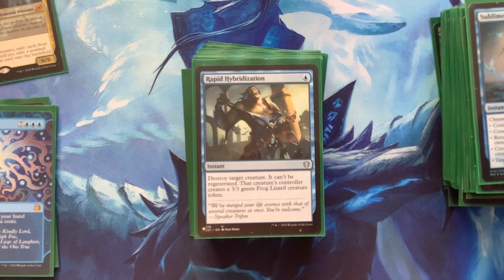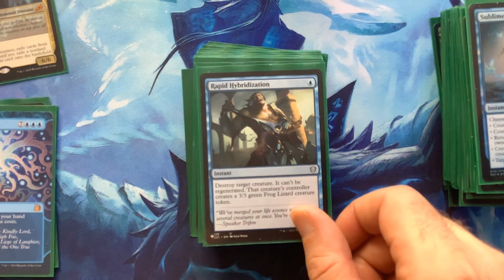Rapid Hybridization. For 1 blue, destroy target creature. It can't be regenerated. That creature's controller creates a 3/3 green Frog Lizard creature token. Yikes. Really nasty card there, huh, guys?